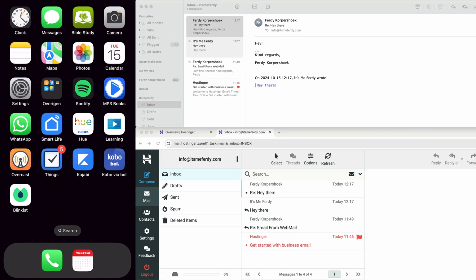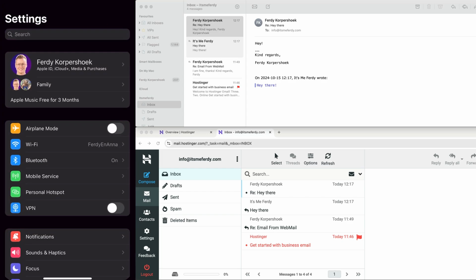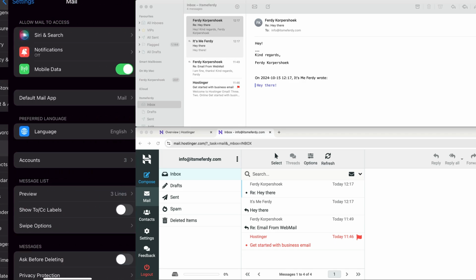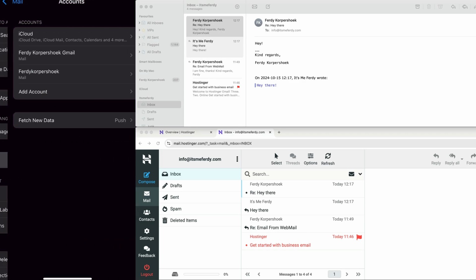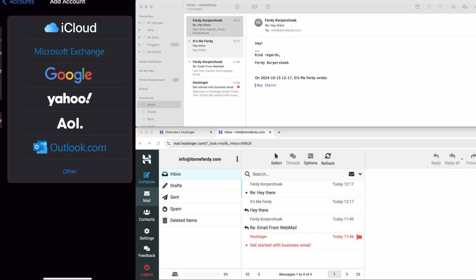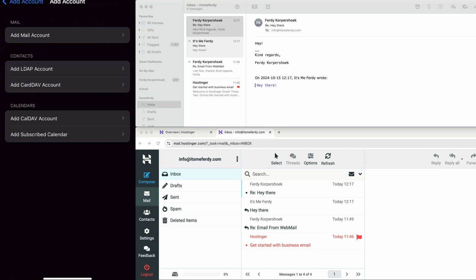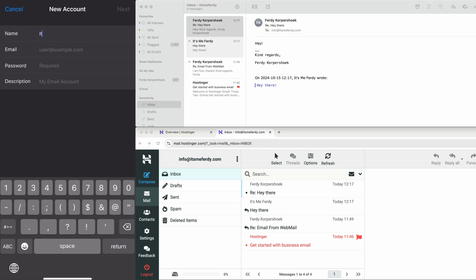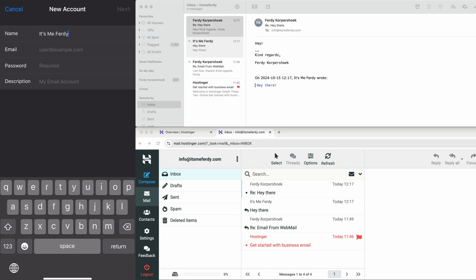And since we're on a roll, since we're doing great things, let me show you how to configure your email accounts on your phone. So now I'm on my iPhone and I want to configure my email accounts on my iPhone. So I go to settings. With other devices, it works the same way. You go to mail, then I go to accounts. I click on add account, other, add a mail account, and I can give my name. Then I say, it's me, Ferdy.